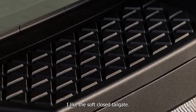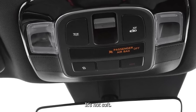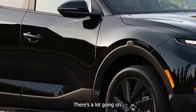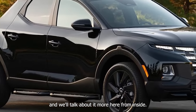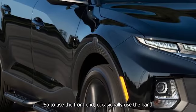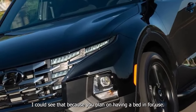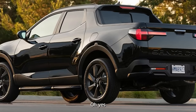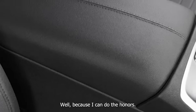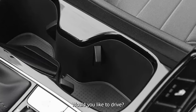Yeah. I like the soft close tailgate. Soft open, soft open. It's not soft. Close. Yeah. There's a lot going on. My brother has the truck, and we'll talk about it more here from inside. But is this a car that people buy more? To use the front end, occasionally use the bed, the Maverick is a little bit more 50/50, yeah, I could see that because you plan on having a bed for use. Yeah. Oh yes. Sorry. Would you like to close it? Well, because I can do the honors. It's very graceful. Okay. Would you like to drive?